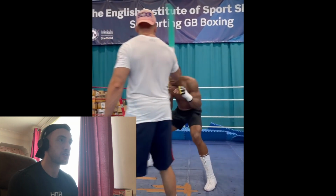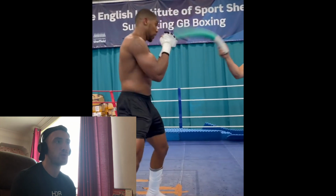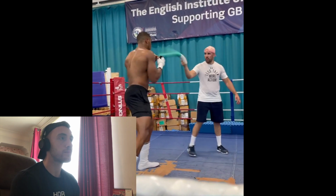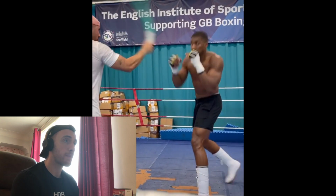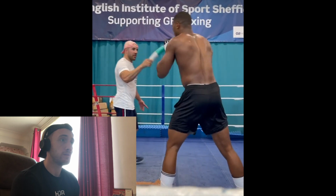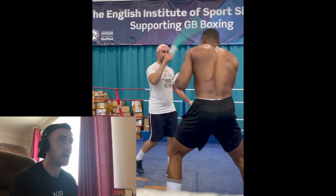This is good, just working on your defense, slipping. And I like how Joshua's throwing punches with it. I think ever since that second Ruiz fight, he's improved in that area of his game, his defense. Look at that, brilliant. Really sharp. He's looking good here, I have to admit. And especially against Usyk, who's going to be quick. He's going to be throwing that jab constantly all night. He's going to have to react to that. Yeah, he's looking good there.